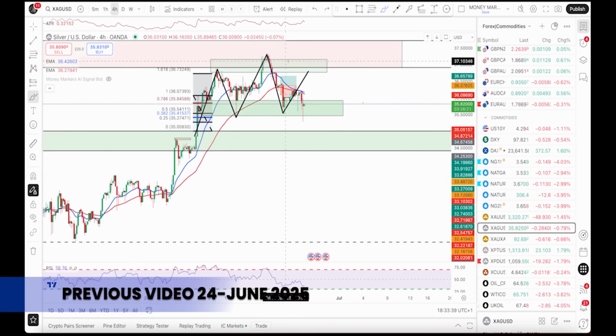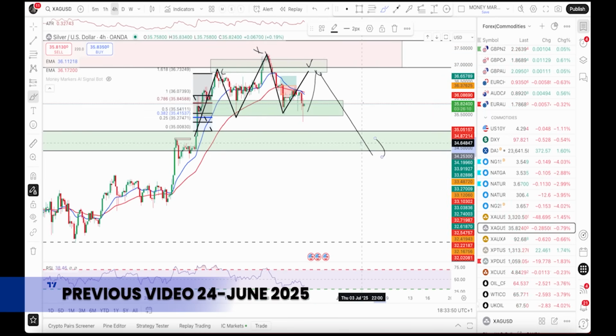We are still in the process of forming a right shoulder. It is something I've already mentioned to my members in a live session. We have left shoulder, head, and if we have a right shoulder hit the zone, with a bearish candle on 4 hour, then we can see another fall down.